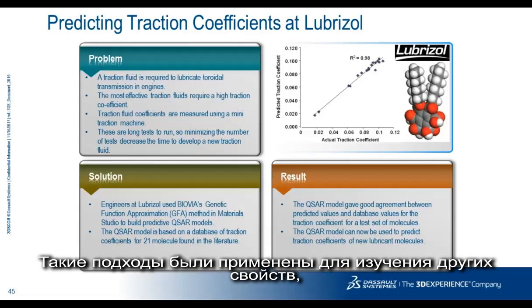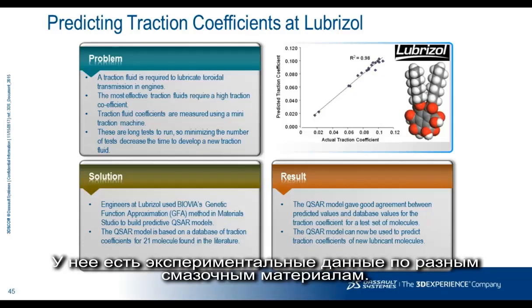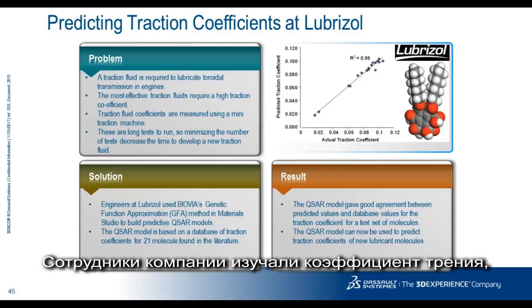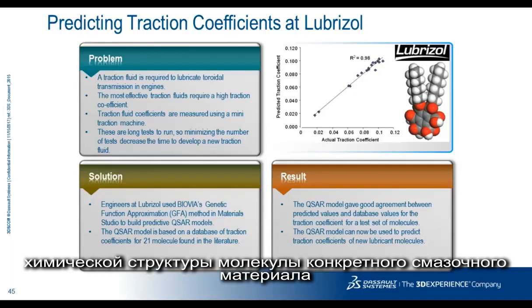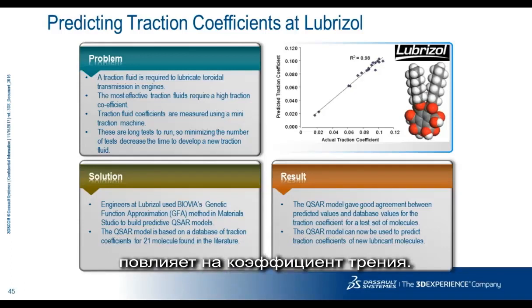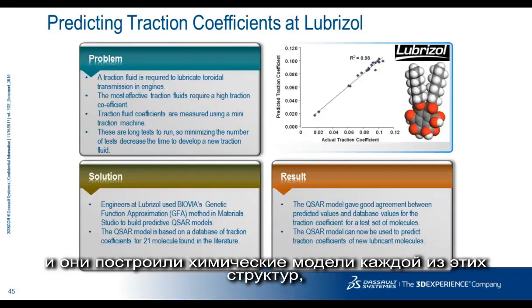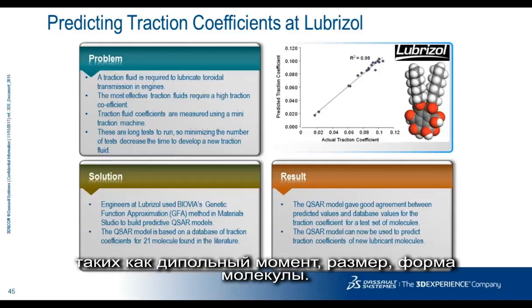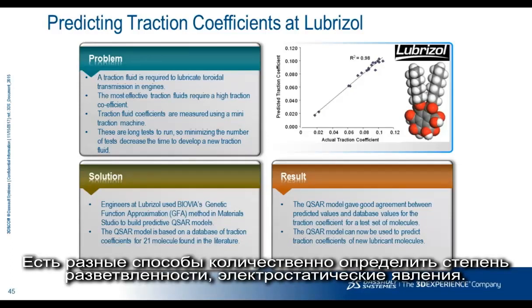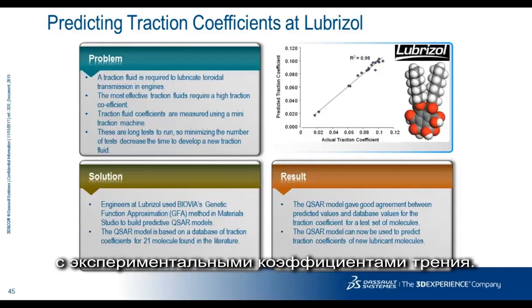So these approaches have been applied to look at other types of properties like viscosity, for instance. So this is a study that was done at Lubrizol where they have experimental data on different lubricants where they're looking at traction coefficient. And so they want to understand, as they change the chemical structure of this particular lubricant molecule, how will that affect the traction coefficient? So they had a lot of experimental data, and they had built chemical models of each of these structures and then calculated descriptors. So properties like the dipole moment, the size, the shape of the molecule. There are different ways of quantifying the degree of branching, the electrostatic behavior, and then developing a statistical model to correlate these molecular features with the experimental traction coefficients.